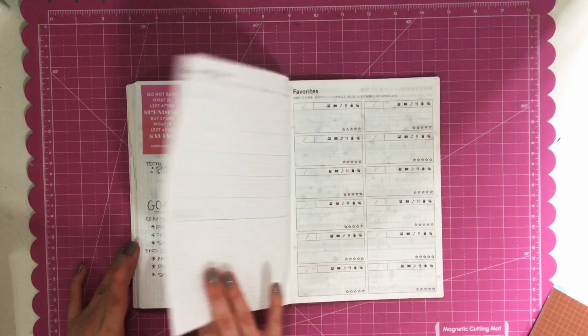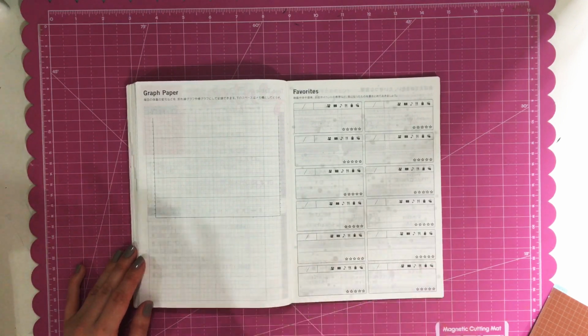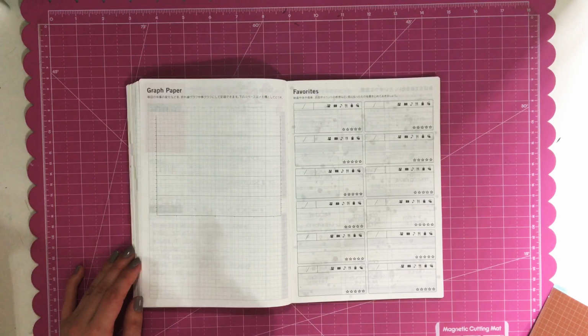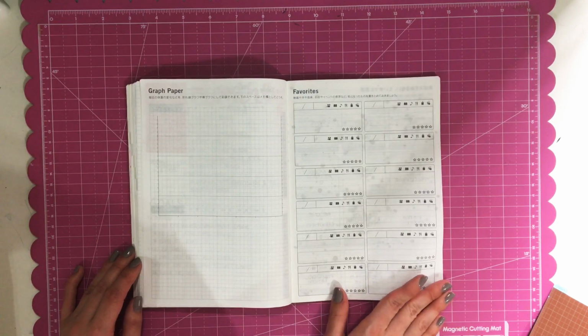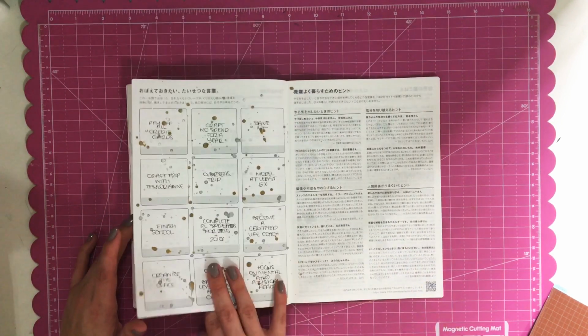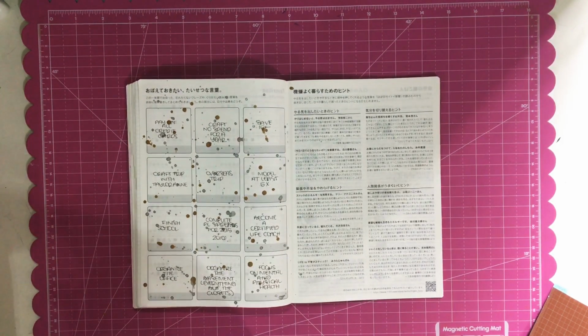I did not use my timetable or my graph paper. I chart my favorites as I go. I do need to go ahead and put in a movie, actually. I watched Ferdinand, and I thought it was precious. I love Lupe, the comfort goat. If you haven't watched it, it's very cute. And then I used this back page because there were exactly 12 boxes.